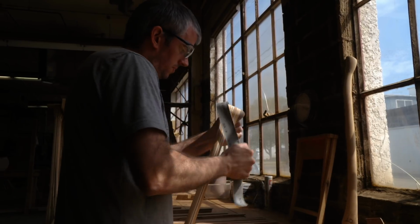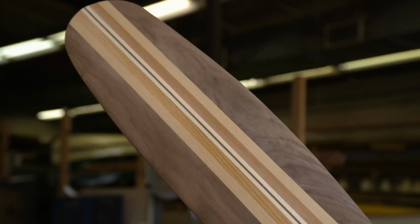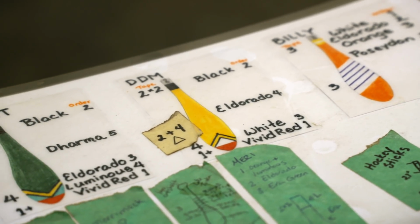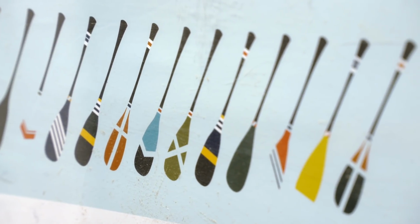Welcome back to Sanborn Canoe Company, where our artisan paddle is coming to life. So we're making the Dalles des Morts, which my pronunciation is terrible, but it's French for Rapids of Death, named after a particularly dangerous stretch of the Columbia River. And all of our paddles do have a story featured with the paint scheme.